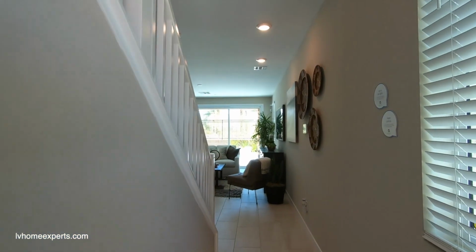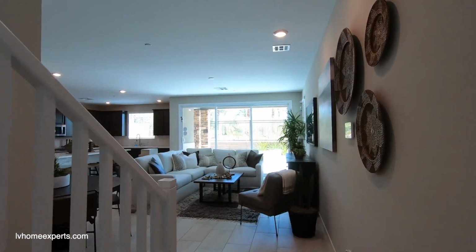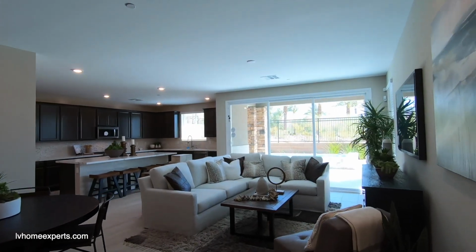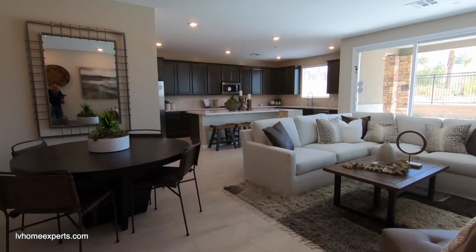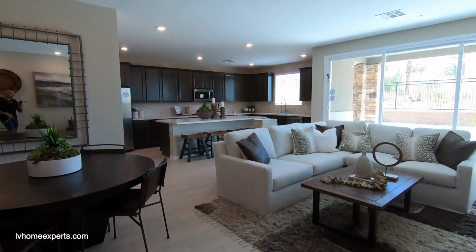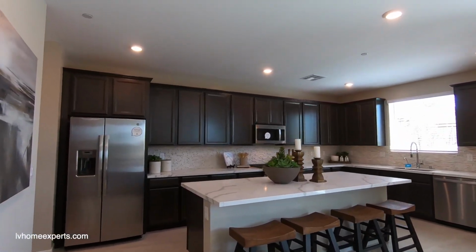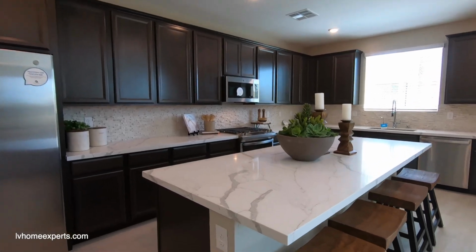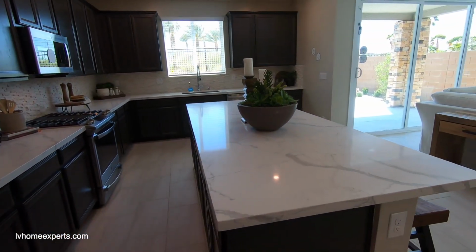I'm in. Now, as we come right into the property here, ooh, I gotta say, beautiful, nice, and open. Start off with the flooring here. We have the 12 by 24 porcelain tile. Beautiful quartz countertop. Now this quartz countertop right here, folks, this would be a level upgrade. We're leveling up on this one. That's right.